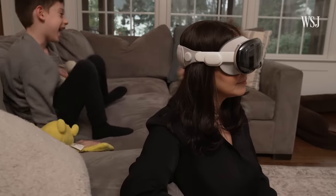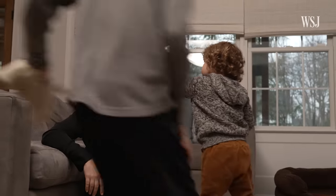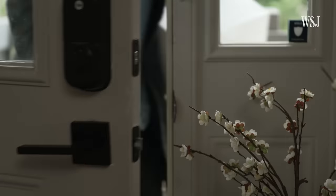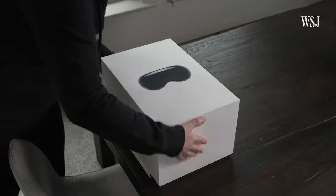Since I couldn't test it for long stretches in my real house. Can you see my eyes? What's the button? No. I headed to the Pocono Mountains and rented this ski cabin because what are these really, if not super high-tech ski goggles? No one's gonna know. So it's noon, which is the start of this journey.